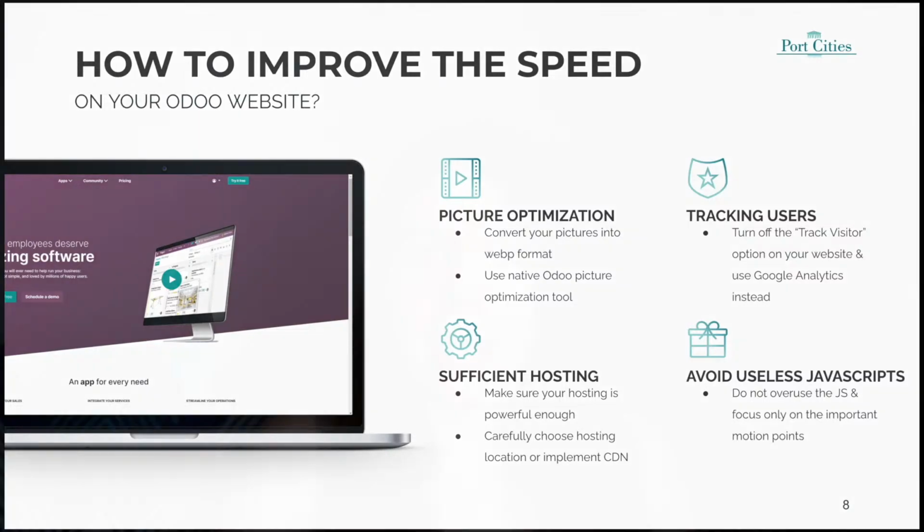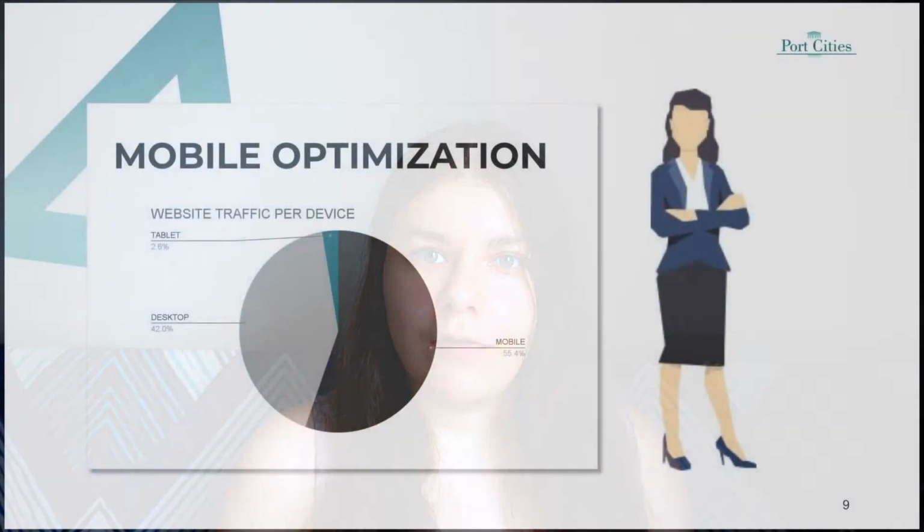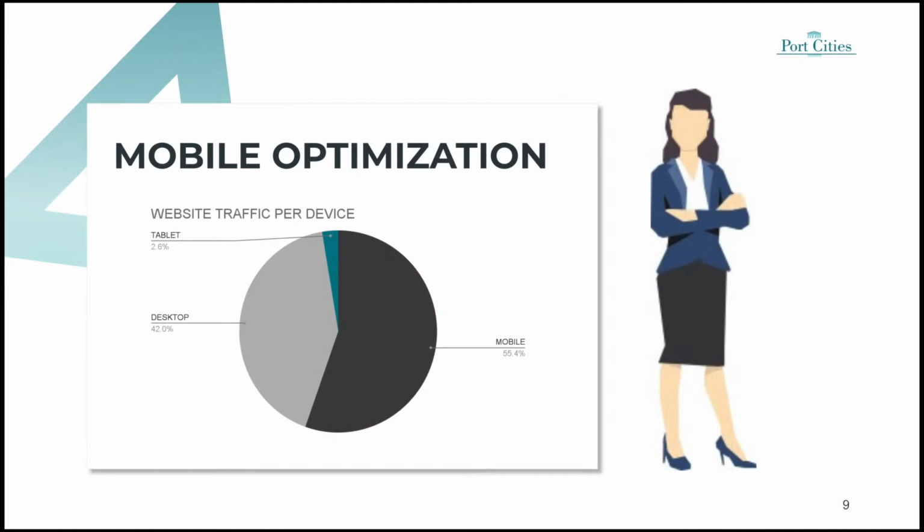The second point, how to make your website more equitable, is the mobile optimization. In 2021, more than 55% of all users of the internet are actually coming from the mobile device. And it's not going to be different for your website. Make sure that it works well on mobile phones, on tablets, and on the desktops. There are 3 main tips how to make sure that your website is optimized for mobile devices.